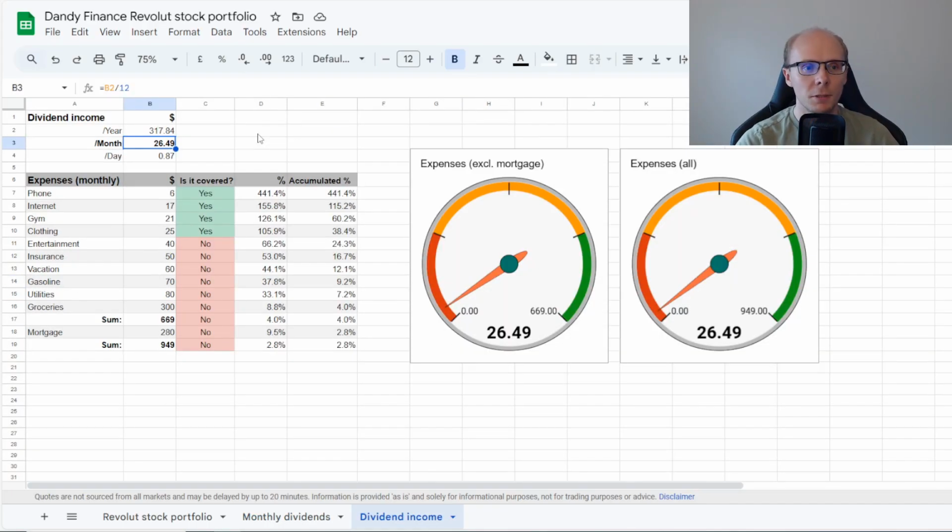So we have checked how much in dividends was received, but now let's check what expenses we can cover with that. So the portfolio currently should be bringing $317.84 a year, or $26.49 each month. With that, it is possible to cover phone and internet bills, or separately gym or clothing expenses. Though the next one is entertainment at $40 per month, and we are currently covering 66.2% of it. So still 1/3 of the way to go to cover this expense. Now combining all the monthly expenses, that comes in at $669. And we now just have the rounded coverage at exactly 4% of it.